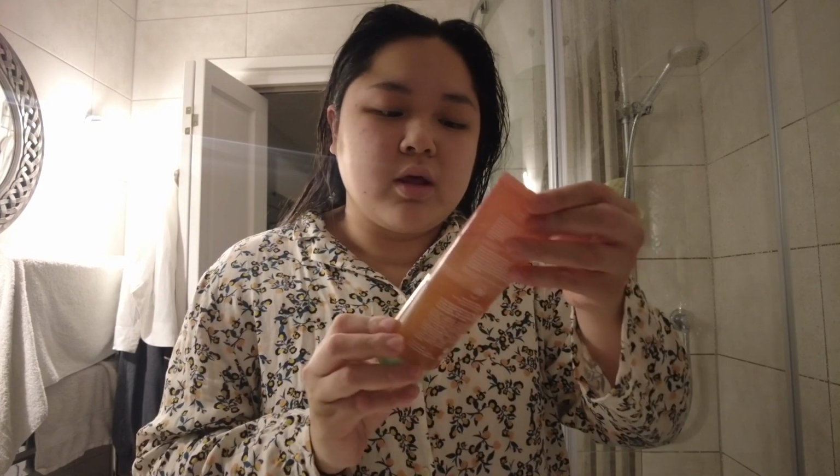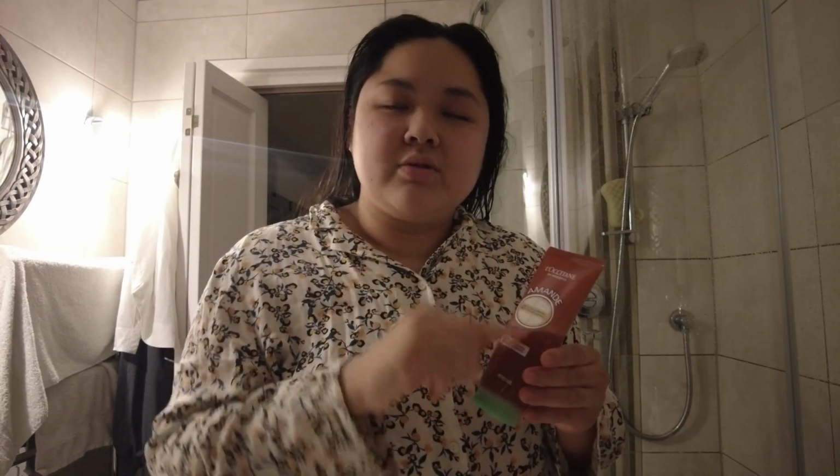I also swap it out for another one called the shower scrub, the almond one. Between the two, I prefer the almond one just because it's less stringent. The scrub salt in the almond one is much finer. If you're looking for a deeper cleanse, the L'Occitane one has a more coarse salt inside it, so it actually depends on your preferences.